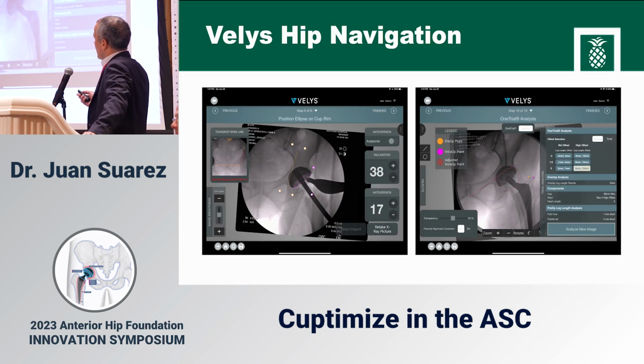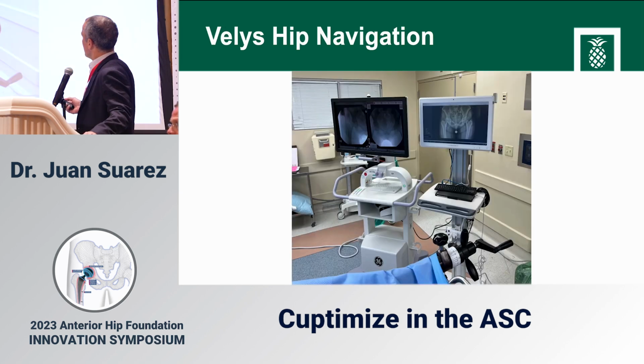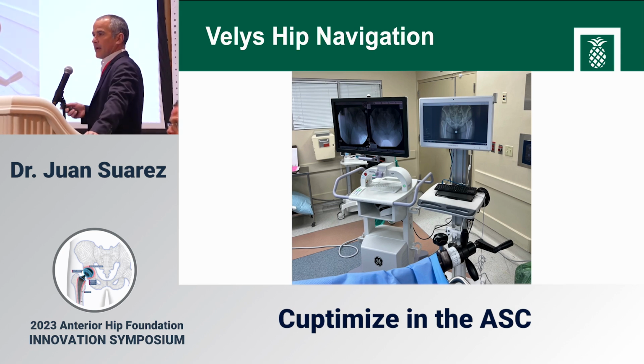This is OrthoGrid. And then there's the Balance Hip Navigation, which can give you an idea of what your cup placement is in that specific pelvic tilt that you have. And then with ipsilateral or contralateral overlay, it'll give you an idea of where you are in terms of leg length and offset, from where you started to where you are with the trial implants there. And it's a small tower. It fits everywhere and just plugs into the fluoro machine, and then the fluoro machine just feeds the images into the tower, and then you can do the analysis. And this is run by your rep as you're doing the operation, so it's pretty efficient.